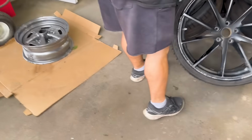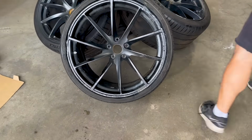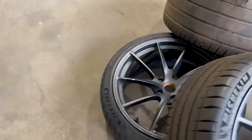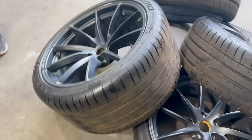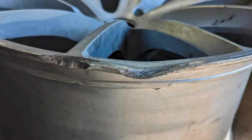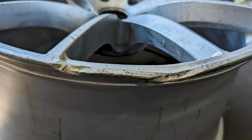The main wheel that was damaged was the rear driver's side one, and because these wheels are directional blades, each wheel is individual to the car. Not only does it go on a specific side, but it also goes on a specific corner of the car. And here is that same wheel stripped down so you can see just how deep the gash was.